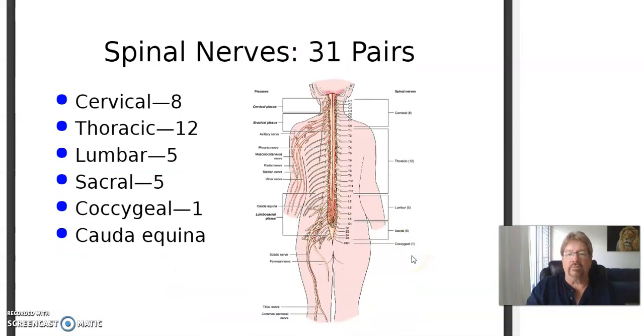How many cranial nerves are there? 12 pair. Their nuclei all originate in the brain or the brainstem. Spinal nerves, there are 31 pairs of them. Fortunately, they don't have names. They're just named after where they exit out of the spine. There are 8 cervical nerves, 12 thoracic, 5 lumbar, 5 sacral, and 1 coccygeal.